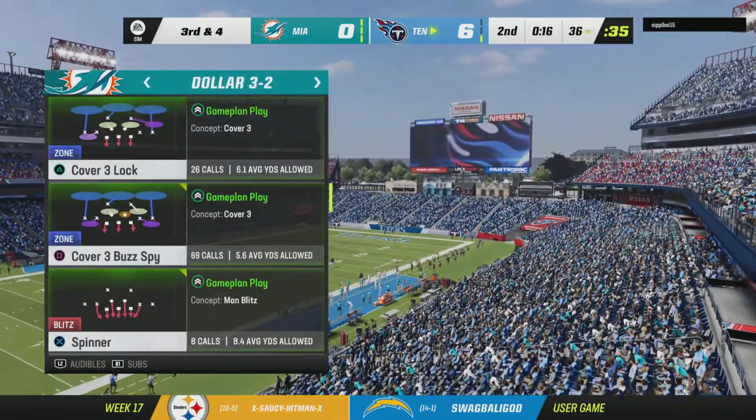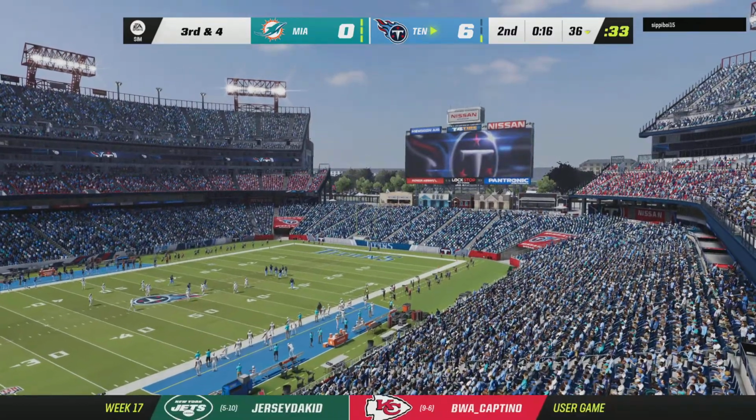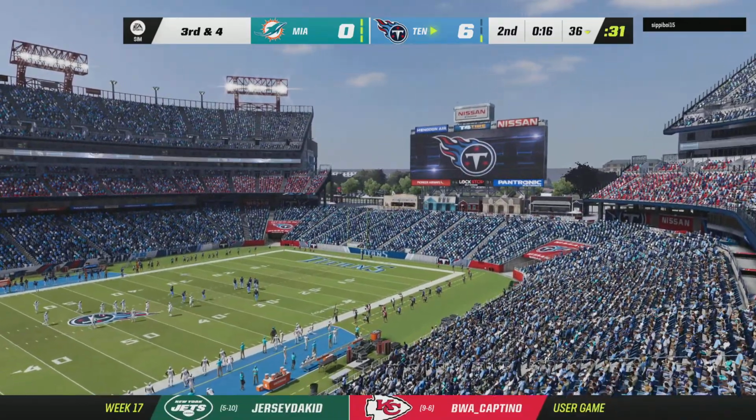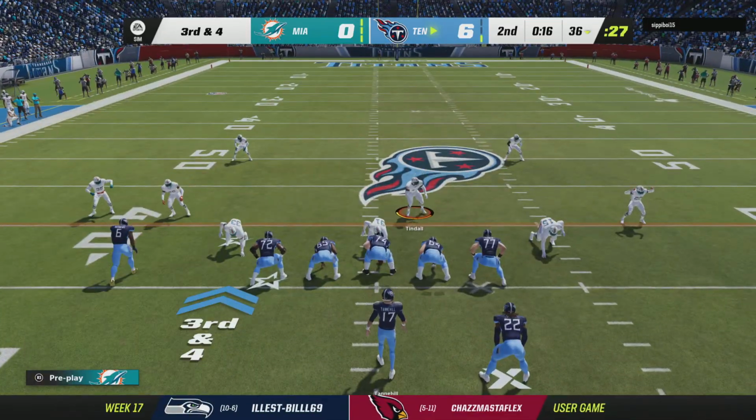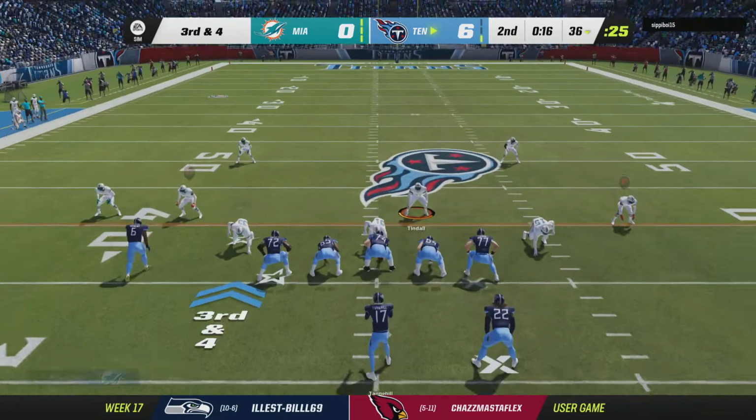Well, so much for getting separation. No chance there. Locked down tight, forcing the incompletion on that attempt. An incomplete pass on that last play, and that means they'll need to come up with something here on third down.